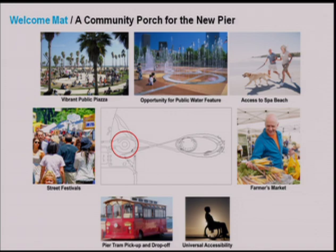At the center of this pier, there is the opportunity for an extraordinary public water feature event, really a destination icon or landmark, obviously both during the day and at night. And importantly, this location is the hub for a number of other activities, some of which I'll describe at the adjacent commercial and retail marketplace, but also creating access to places on the uplands like Spa Beach.